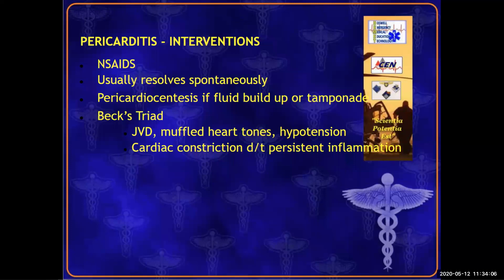Now, Beck's Triad is a grouping of 3 findings that indicates we're looking at cardiac tamponade, which is our emergency. All right, Beck's Triad, you need to know this. Jugular vein distension, because as that tamponade is starting to happen now, the blood cannot come out of the jugulars back to the heart. So you start seeing the neck veins distend. They will be hypotensive because the blood can't get out of the heart. And we will have muffled or dampened heart sounds.